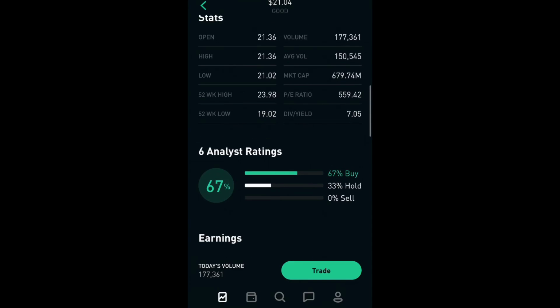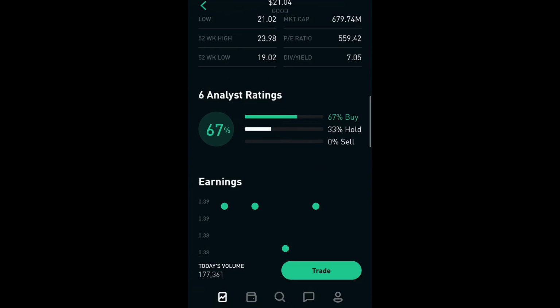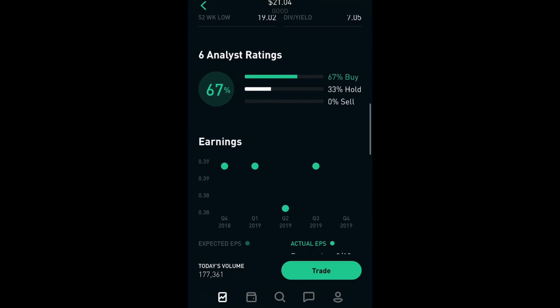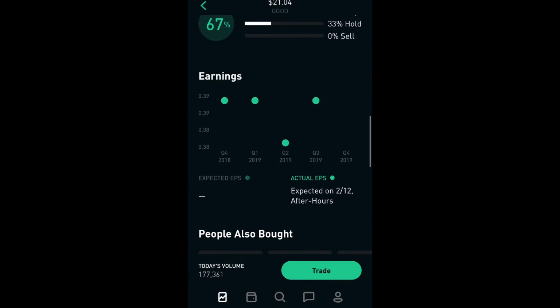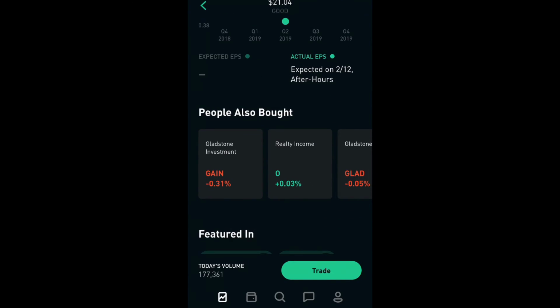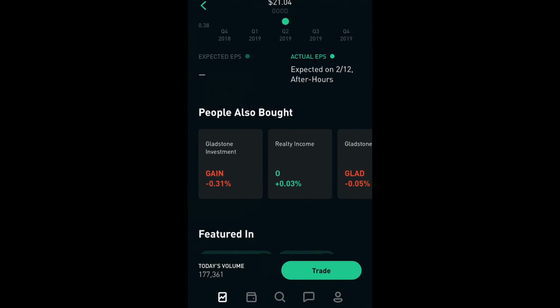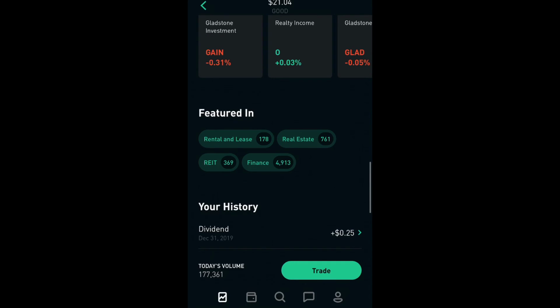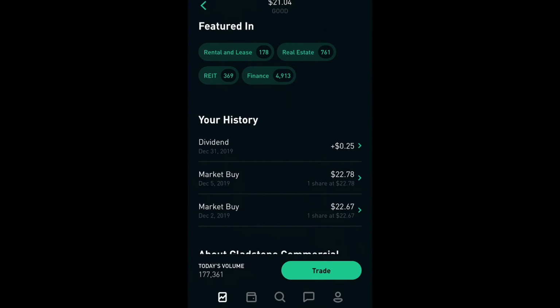And then below all your stats, you'll have analyst ratings on some of them. You won't have it on all of your stocks, but on most of them you'll be able to find it, which is pretty helpful when you're trying to make a decision on whether to buy it or sell it. And you'll have earnings below that per quarter. Below that, you'll have people also bought, which is pretty good if you're looking for things in relationship to what you own. You'll have featured in, which is most of the time going to be in relationship to what you own, or at least what you're looking at for that specific stock.